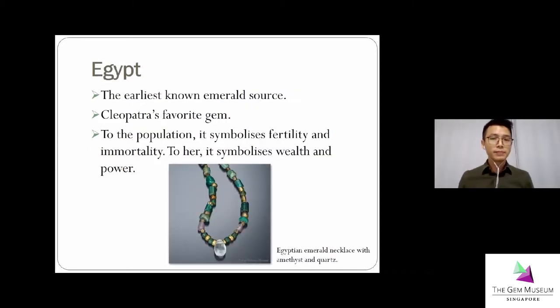Elsewhere in Egypt, it is in fact the earliest known source of emerald, right? The Egyptians have been mining from one of their emerald mountains since 500 BC. The famous queen of Egypt back then, Queen Cleopatra, actually became, I would not say obsessed, she just loved emerald. People always say emerald is one of Cleopatra's favorite gems, because to her, it symbolized wealth and power. She would always brandish emerald jewelries to visitors, to foreign dignitaries, and she would also present gifts consisting of emerald jewelries to them.